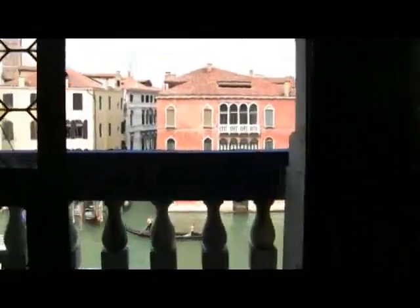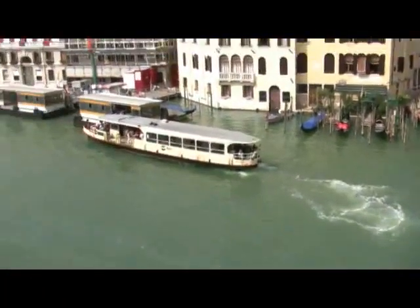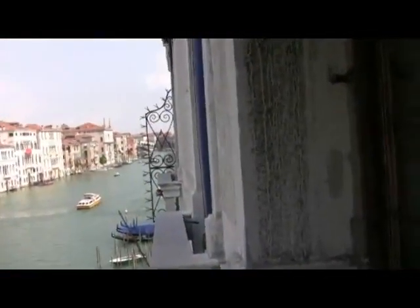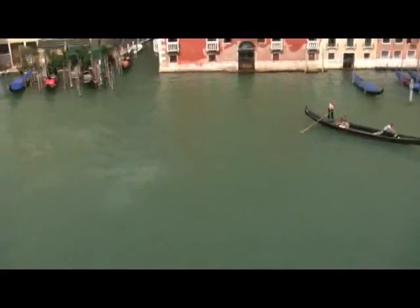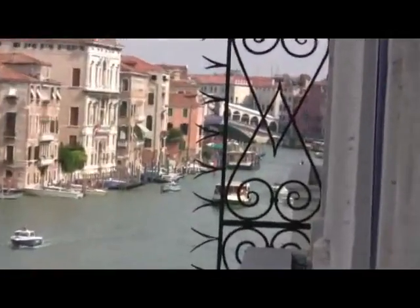So, can you imagine how it would be here? Oh. Stunning. And right on the Grand Canal. Yeah. Private boat. Mrs. Bortolotto lives just on the left, 50 meters on our left. Or our right. Right, so yeah. So we've got the Rialto Bridge just there in the distance.